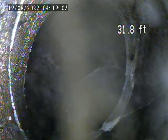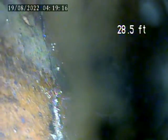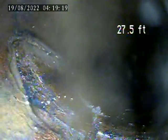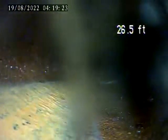We got the camera to the main tap in right here, 31.4 feet. There are cracks and breaks in the tap. We're going to come back towards the house, where there are multiple collapsed sections and broken sections all through it. Right here, there are cracks and breaks in the pipe, 27 feet.